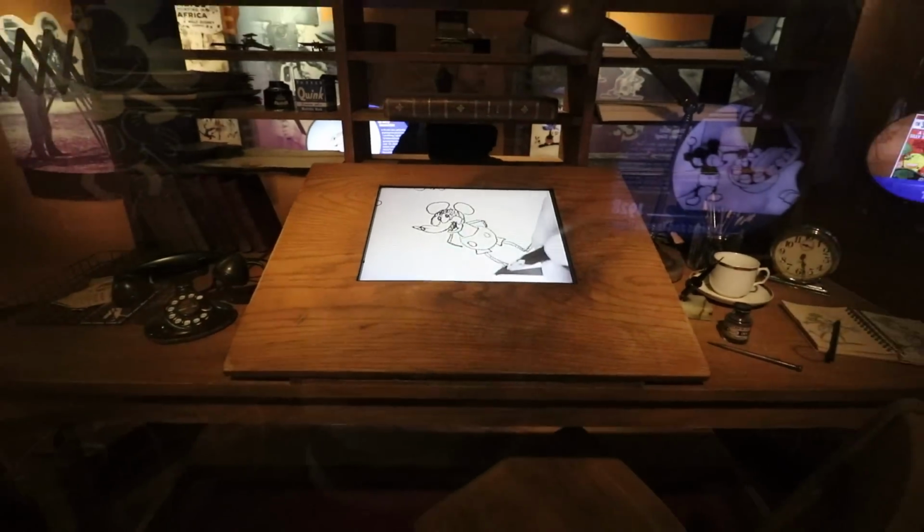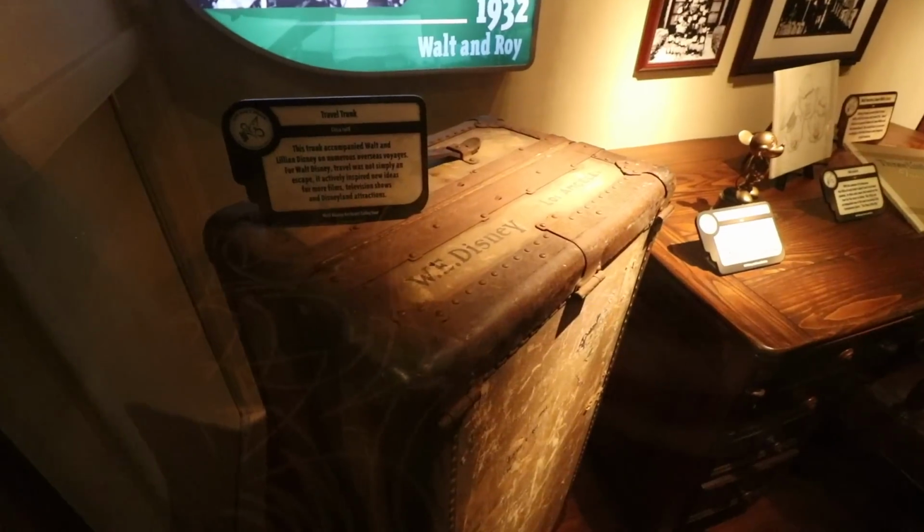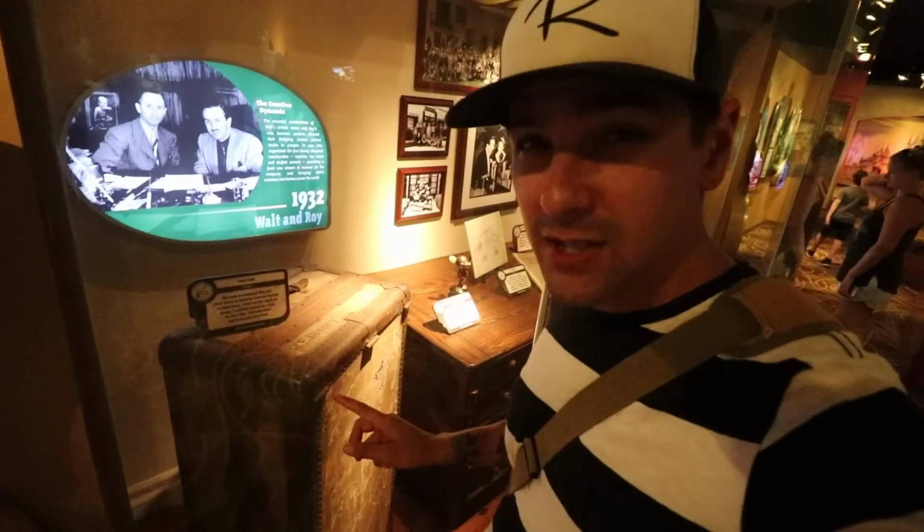Here's a reproduction of their old animation tables. Really similar tables to this where they drew the first Mickey Mouse cartoons. This is awesome. Check this out. It's Walt Disney's travel trunk that he went overseas with his wife with. I believe it was this trunk he would have had when he crossed over the ocean on the Queen Mary.